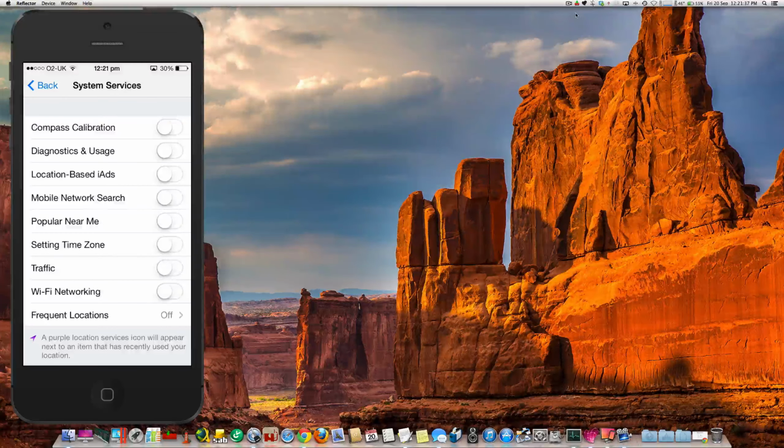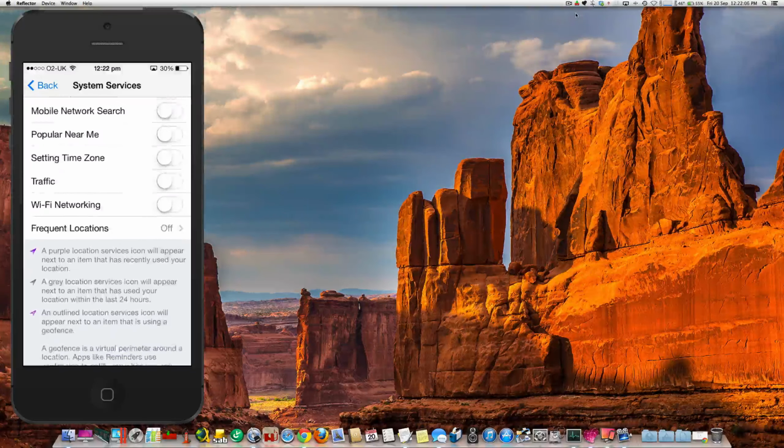Wi-Fi networking. Now, this uses, I think, a combination of your Wi-Fi network IP address and GPS on your phone to determine your location. And again, if it's using GPS, it would impact your battery life. So if you don't need anything like that, you can just leave it switched off. And as you can see, I've got all of these switched off in this section.